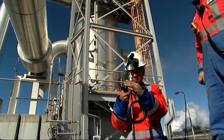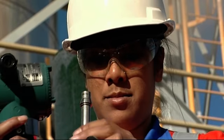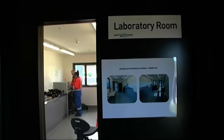It's this sort of investigative work that makes the job interesting. When it's all going well, it's good, but when things aren't going so well, it's kind of good as well. It keeps your mind going, and you're continually learning the plant and how the equipment works.